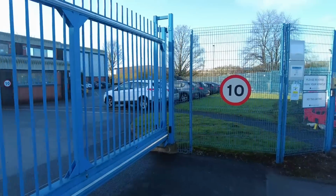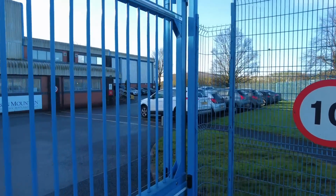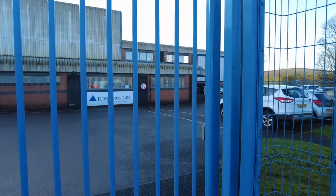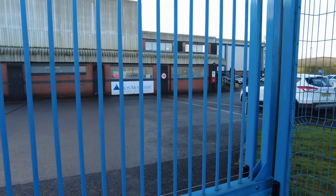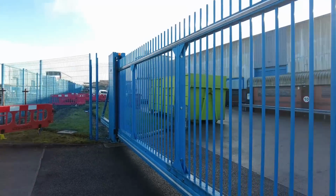And that's it really. What we'll do is go around the other side if we get a chance, just to see it from the side and the back on the ground, and then we'll get the drone in the air. So yeah, what we'll probably do is get the drone over.